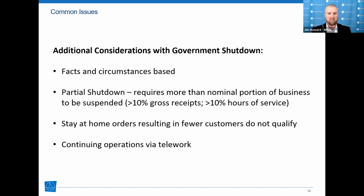Now for some additional considerations with the government shutdown. There can be some clear situations for qualifying, especially for full shutdowns. Eligibility for partial shutdowns is very much based on the facts and circumstances regarding that shutdown. With partial shutdowns, you need what's called a more than nominal portion of your business operations to be suspended in order to qualify. For this purpose, the IRS has provided a safe harbor that says a more than nominal portion of your business means at least 10% of gross receipts or at least 10% of total hours of service, both based on information from 2019.